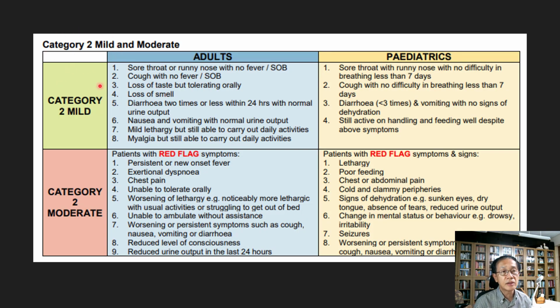Category 2 can be divided into patients with mild symptoms and patients with moderate symptoms. The mild symptoms we have discussed in our earlier slide, and patients in category 2 with moderate symptoms have red flag symptoms, which include persistent or new onset fever, difficulty breathing which is getting worse, chest pain, unable to take orally, worsening lethargy, like struggling to get out of bed, unable to ambulate without assistance, worsening or persistent symptoms such as cough, nausea, vomiting or diarrhea, reduced level of consciousness, and reduced urine output in the last 24 hours.